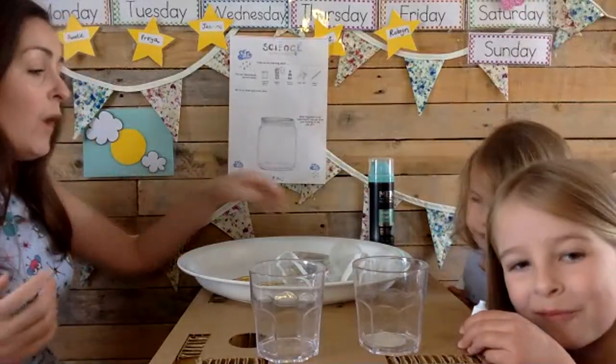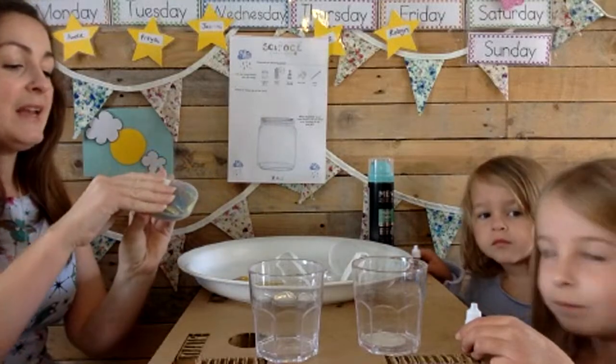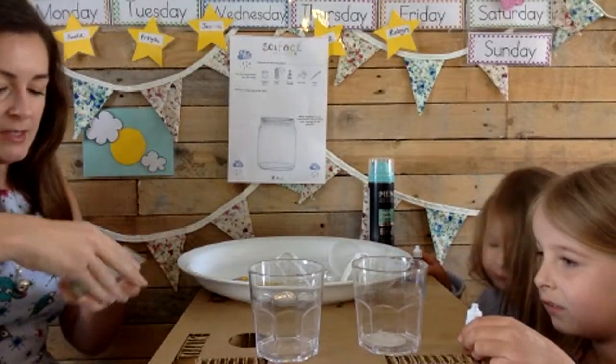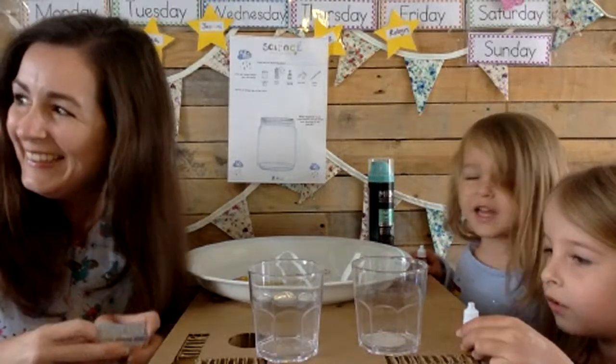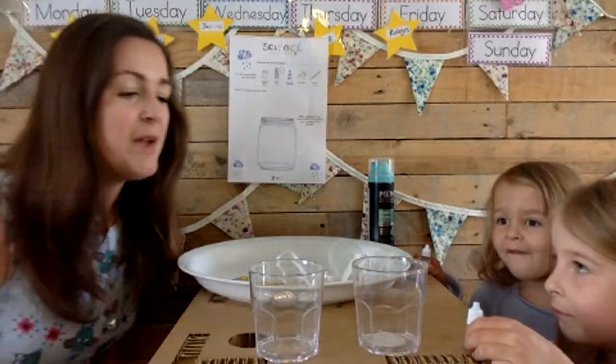Now, one thing that you can use for this experiment as well is some paper clips. So let's get those open. It's always fun trying to open things like this. I didn't take the tape off. We'll get Daddy to do that. Thanks, Daddy. There we go. Daddy's going to open that for me.